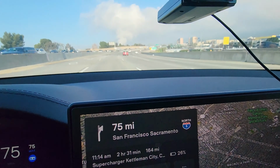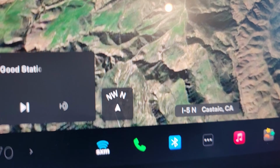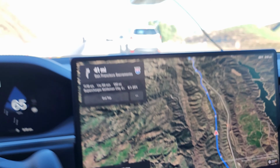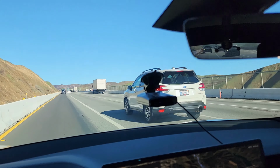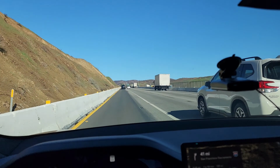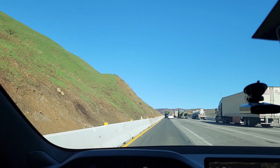All right, look at this beautiful scenery on this northbound 5. We are at Castaic Lake, that's why. The lake is somewhere on that side. Beautiful mountain, beautiful scenery. Castaic Lake, California. I think we are close to Mackay Mountain. Mackay Mountain's up front.